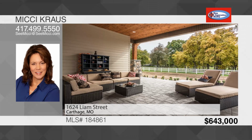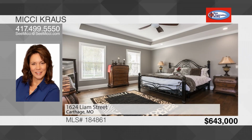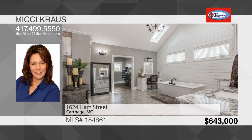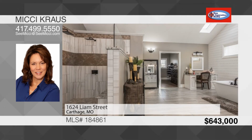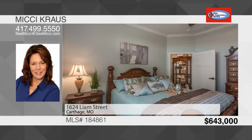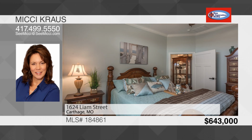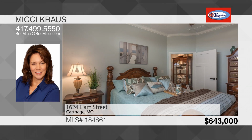The grand master bedroom has a walk-in closet with built-ins and an ensuite with a freestanding soaking tub, open walk-in shower, and his and her vanities. Two other bedrooms have private full baths attached, and the final bedroom shares a Jack and Jill bathroom with the game room. The game room has a full-size pool table and a great wall for a large screen TV.